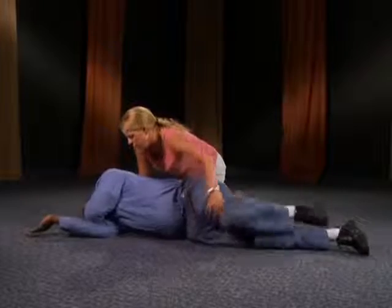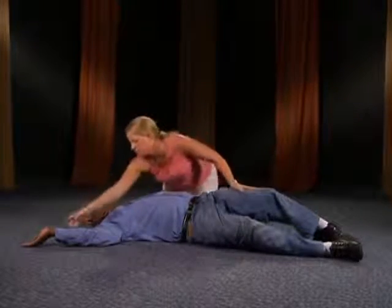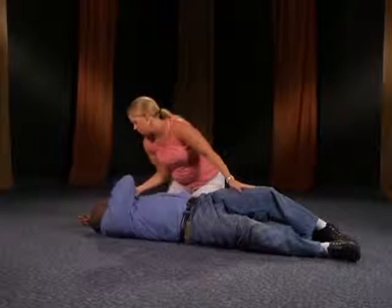If the patient has to be kept in the recovery position for more than 30 minutes, consider turning the patient to the opposite side to relieve pressure on the lower arm.